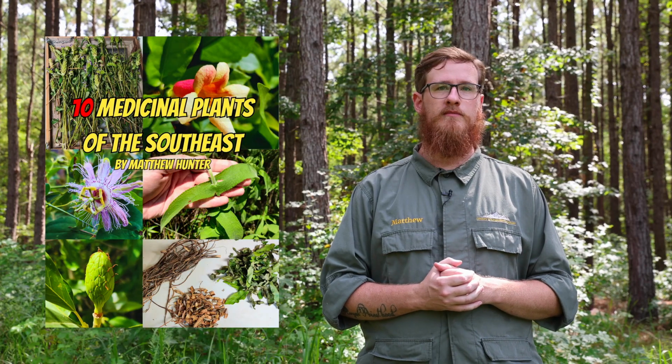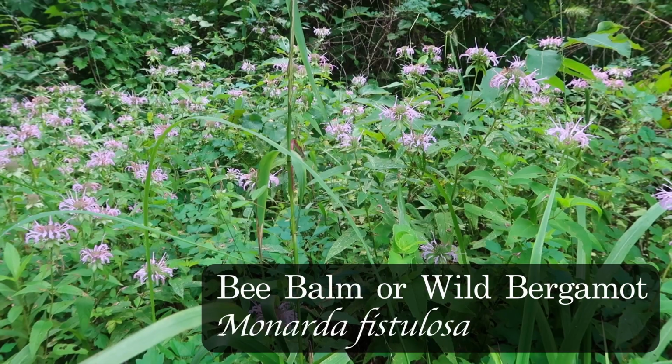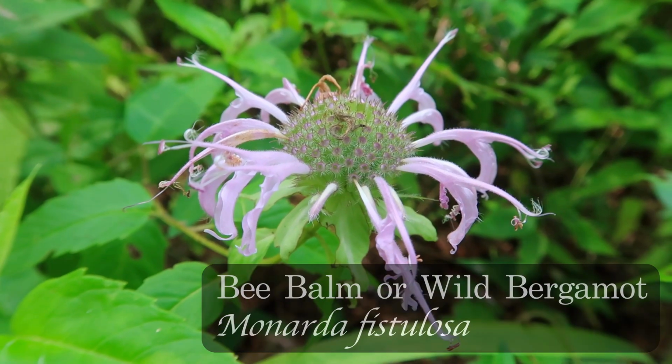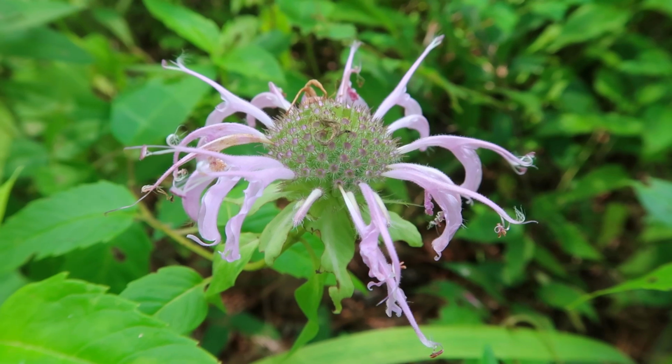The first species of Monarda we'll look at is the common bee balm, also known as wild bergamot or Monarda fistulosa. You can see here it's identified by its distinct pink flowers, which appear around the month of June in my area.